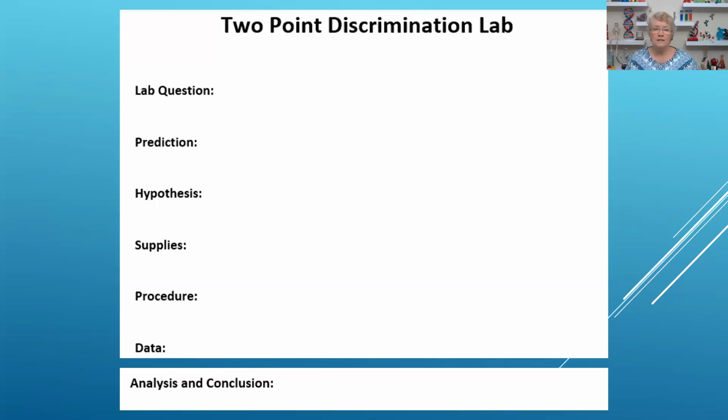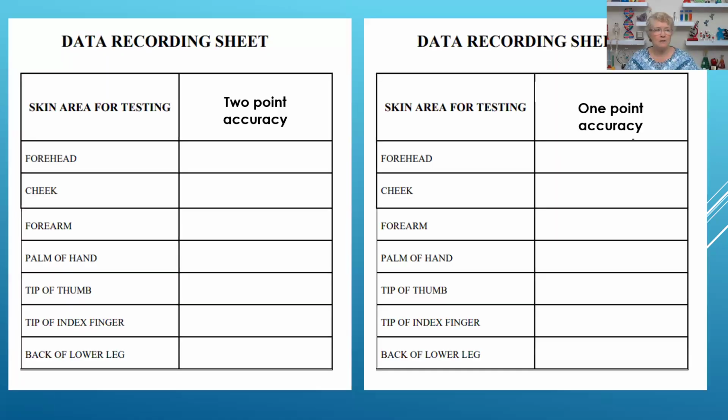So now what's our data? Let's talk about our data. We'll go back here to our chart right here. So where was the area that was the least sensitive? In other words, you got the most X's. What part of the body would you guys say, of what you tested, is the least sensitive? Meaning the person that you were testing got them wrong. Where did they get it wrong mostly?